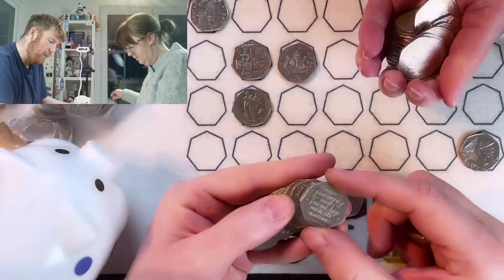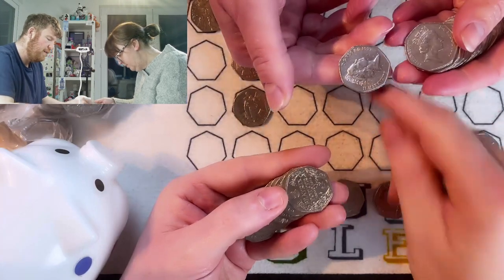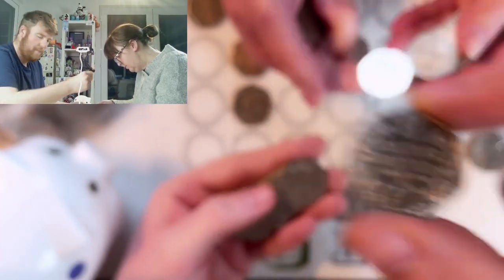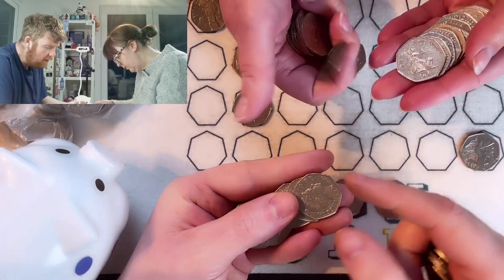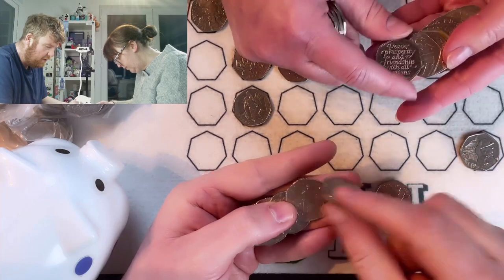Ooh. It's a 2020 with 50 pence on. Brexit. I hope it's the only one we find. There's a Beatrix Potter anniversary, a keeper for me. Certainly one for the book. About a quid's worth, I reckon. That Beatrix Potter. Have you got any aspirations? Have you got anything that you want to achieve this year?